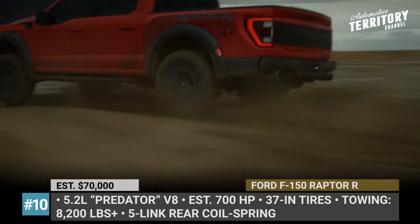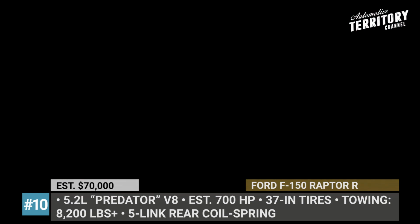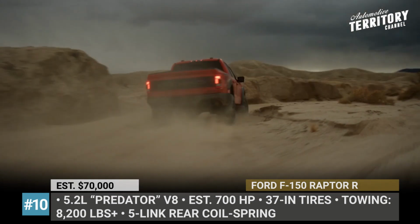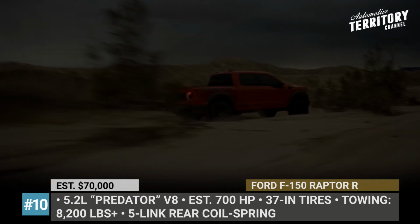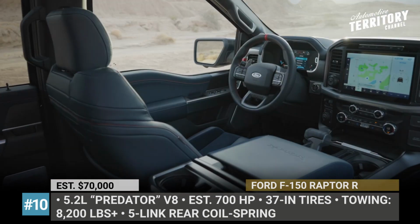The R is likely to keep the 5-link rear suspension with a Panhard rod and the longest in the class 24-inch coil springs. Moreover, it is likely to benefit from the electronically controlled next-generation Fox shocks with the live valve technology.